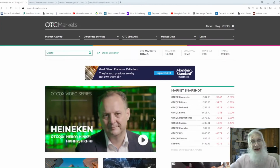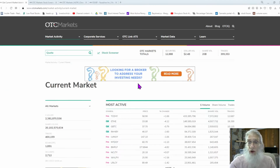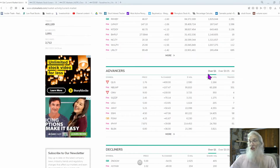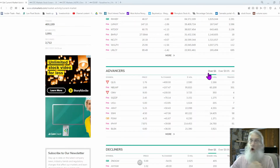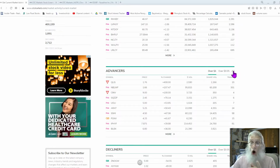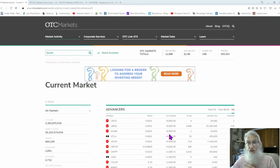Now, we're not going to do anything here. Come up here and hit this current market, because you're going to be doing this during the day. So you don't want closing, you want current market. And what you're going to get are three different windows here: most active, advancers, and decliners. We are going to focus in on advancers. Now, you got three ways that you can focus in: over $1, over a nickel, or you can look at all the stocks on the OTC market at one time. We're going to go ahead and look at them all. Now, it's going to be messy because there's a lot of stocks there we don't pay any attention to.